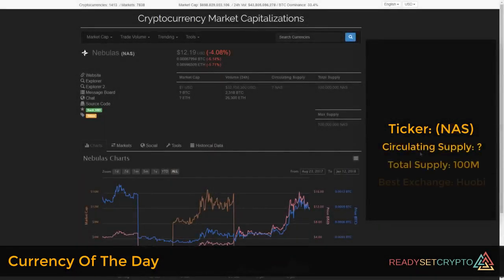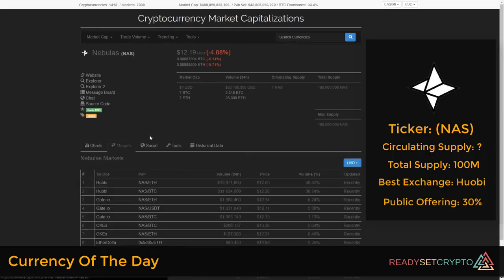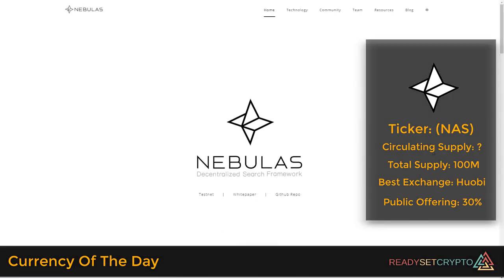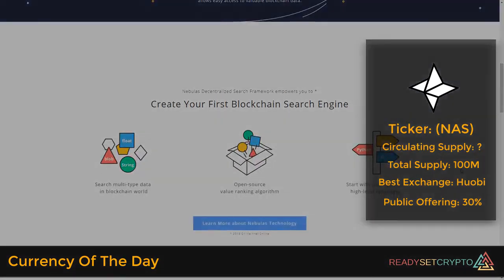So another cool coin that we've been looking at is NAS, or Nebulas. It's a decentralized platform which provides the search framework for all blockchains. So Nebulas will reduce, if not completely eliminate, the need for forks, and will bring the capability of search to the blockchain platforms, sort of like a Google for blockchain. So this one is pretty interesting for sure, and I think there is going to be some serious movement on this one, so definitely I would check this one out.